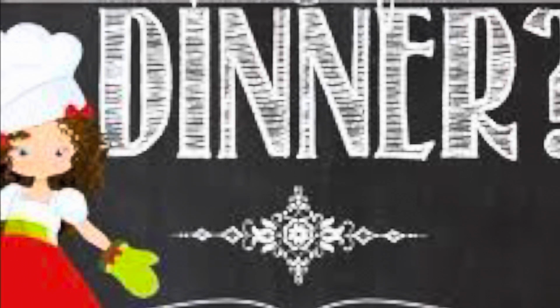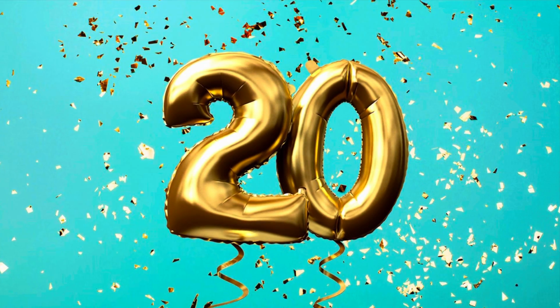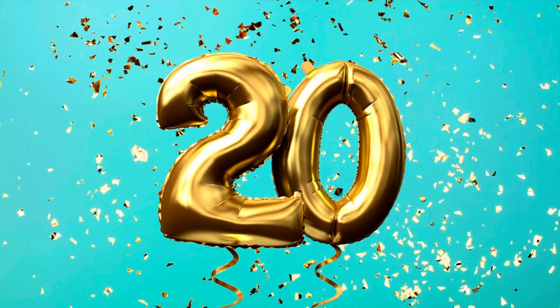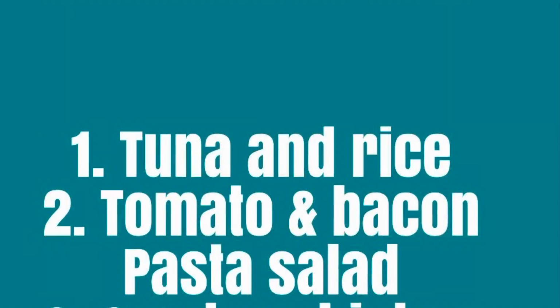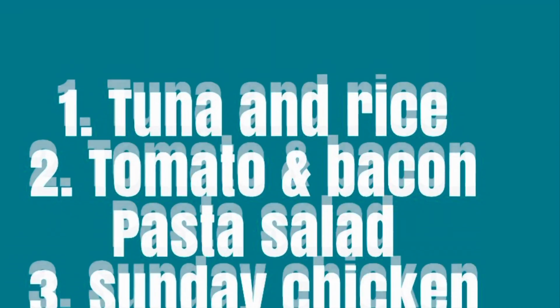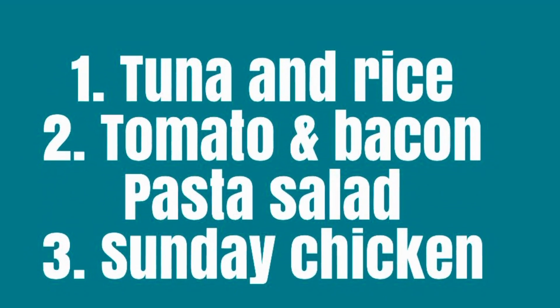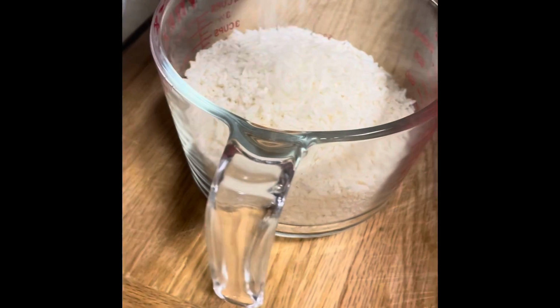And guys, this isn't just any what's for dinner. These are 3 meals that we made our first year of marriage to celebrate our 20th anniversary. We did not have a lot of money then, so we thought that was the perfect mashup.